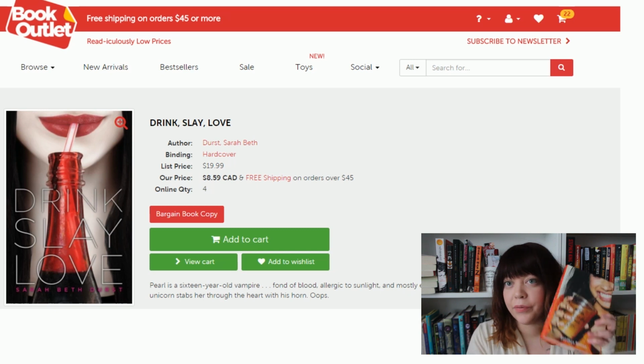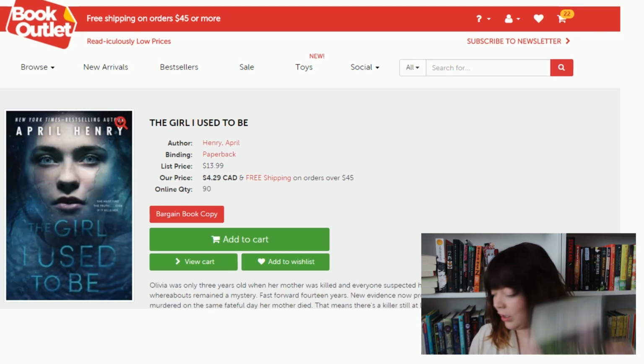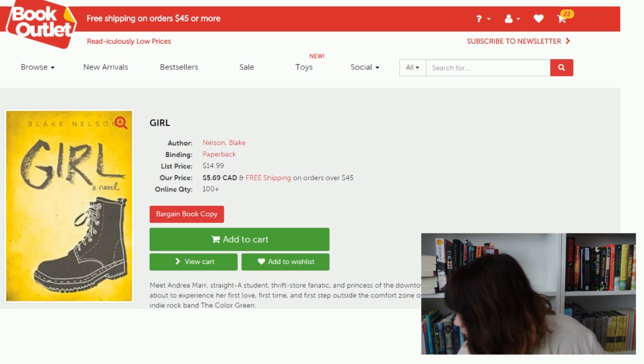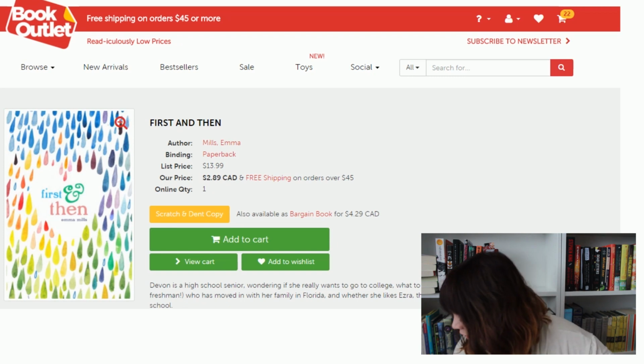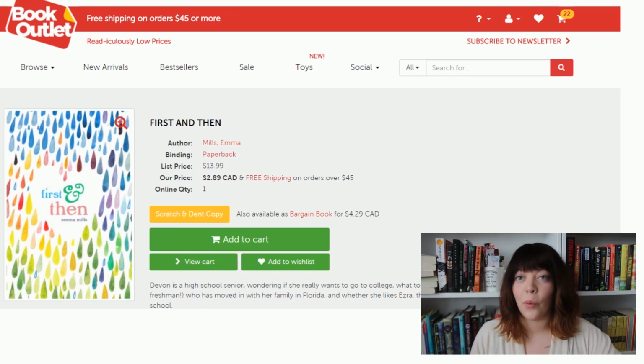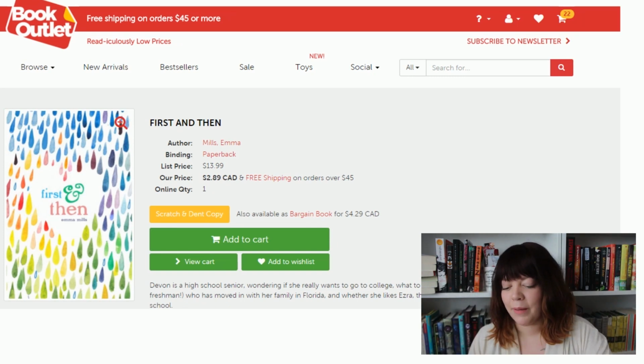Okay, so we've got the girl with the drink. We've got a girl underwater. Oh yeah, the boot. That one's good. We've got the boot, that's 3. Oh yeah, and then that one, which is similar to like 4 different books. This is a book I might have bought because clearly I have a taste.